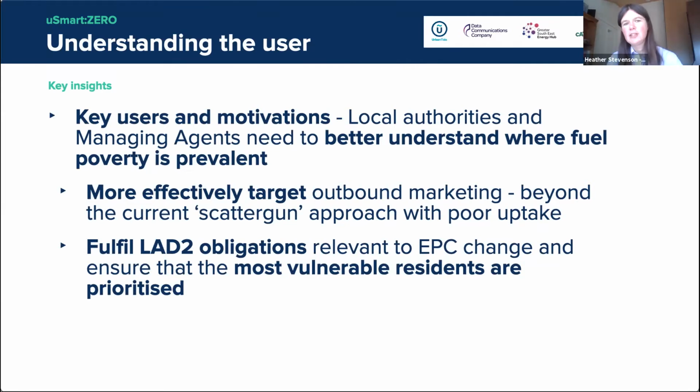So the Greater South East Energy Hub works with 137 local authorities currently across its area to deliver retrofit. Each one has a slightly different approach to how they undertake their marketing, and it can be quite varied, from advertising spaces at bus stops to writing letters to homes where evidence and local knowledge might lead them to believe fuel poor households might be found. But given the current scarcity of data around people's incomes and the difficulty in accessing that, it's quite difficult to develop a detailed marketing strategy.